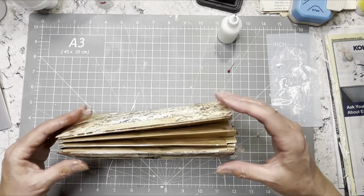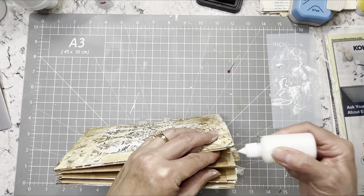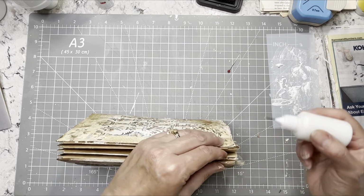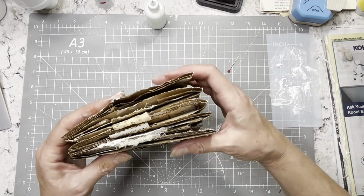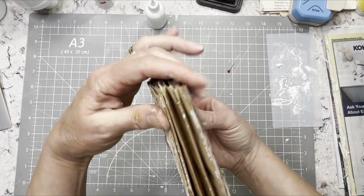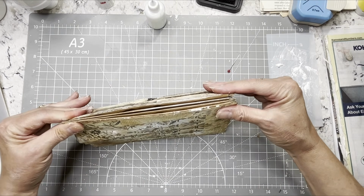I'm trying to decide. This I did glue together, so I think I'm going to just put a little glue across the top up here, so it'll just kind of stay, because again it keeps flopping weird. I want it to just sort of stay so it's more like a spine.